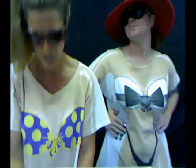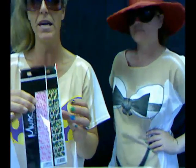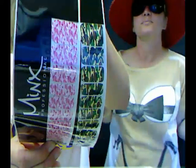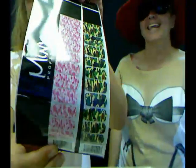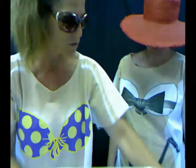And then, okay, we're going to show our favorite camouflage. We have a pink camo and a regular camo. These are super fun for summer if you're wearing your khakis and you're out and about and you just want something that's cool and casual. Those are really fun. Yes, we love these. So that's one of my very favorites.